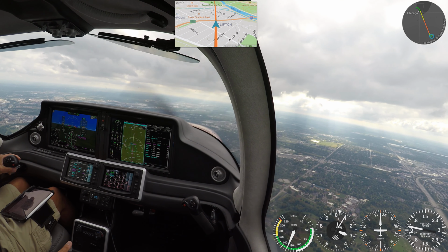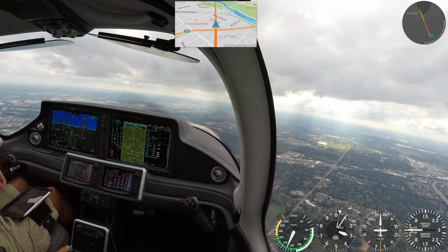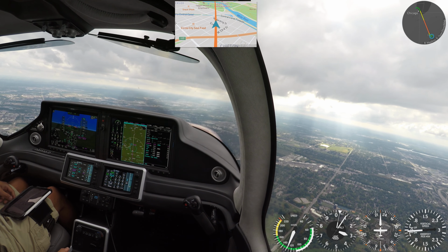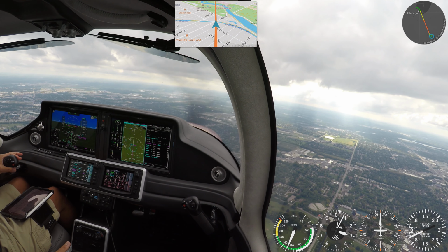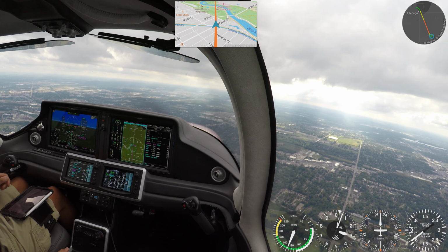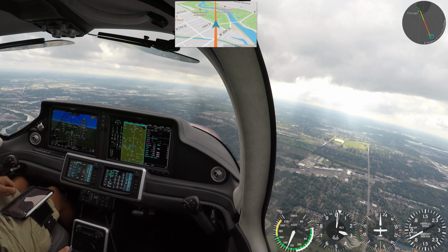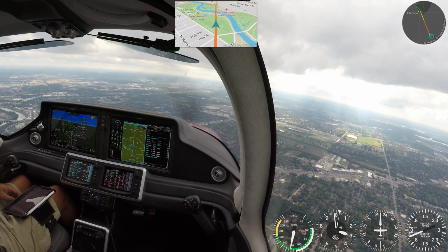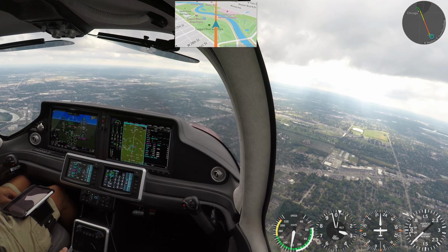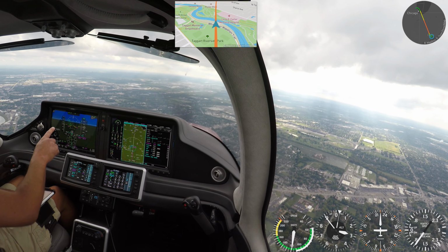Indianapolis Tower, Cirrus 4 Papa Tango on the ILS 23 right. Cirrus 4 Papa Tango, Indianapolis Tower, the wind is 340 at 9, runway 23 right, cleared to land. Runway 23 right, cleared to land, Cirrus 4 Papa Tango. All right, missed approach procedure, or localizer.